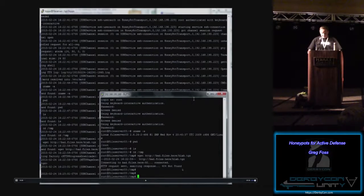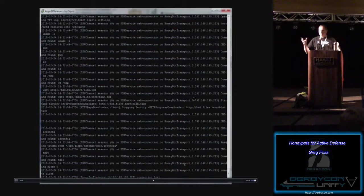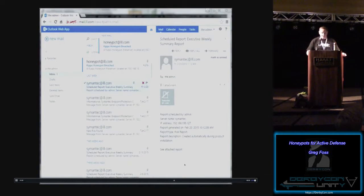So down here, what the attacker's done is they just essentially got on the host, did some basically figuring out where they are, some operational intelligence on the host that they just gained access to, and then they pulled down a file. The cool thing with Kippo is that once they pull down any malware to the host, it actually does store it in this DL directory. So you can go grab it later, hash it, compare it, stuff like that.